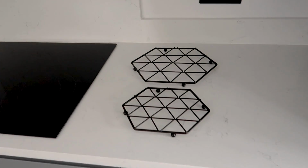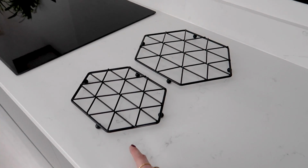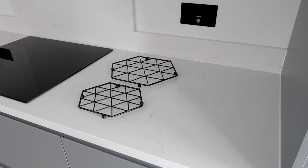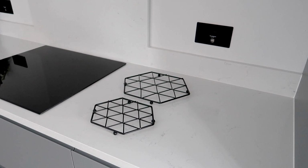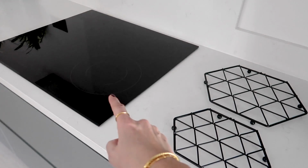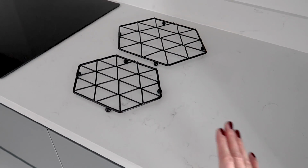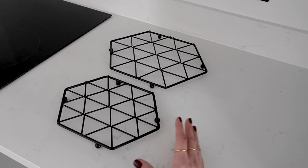Up here, I have a couple of trivets. Had no idea what a trivet was until it came to doing this kitchen. But essentially, they are to save this rather beautiful work surface. These worktops we got from a granite, marble and quartz supplier in southeast London. I will leave the details below because we were so impressed with their service. They were absolutely incredible. So yes, these trivets are basically, if you use a pan and it gets hot on the hob, then just to save the quartz, because we don't want it to get marked or anything like that. It is very robust, by the way, but they did say, just to prolong the life of it and make sure that nothing damages it, get yourself some trivets.